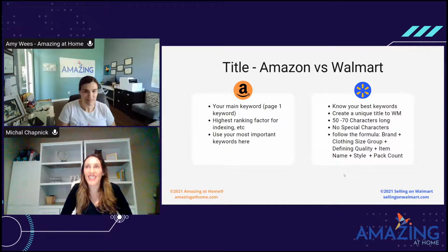Yes, so titles. Another thing I really want to mention about Walmart is that their catalog is still not as packed as Amazon. So that is such a huge benefit for you, because you don't need to have the most amazing listing. You just need to follow the guidelines. And I'm noticing that on Walmart, the title and some work you can do in the back end of your listing are so powerful. So even if your description and bullet points don't have all the keywords and everything, you can still show up in the first page.